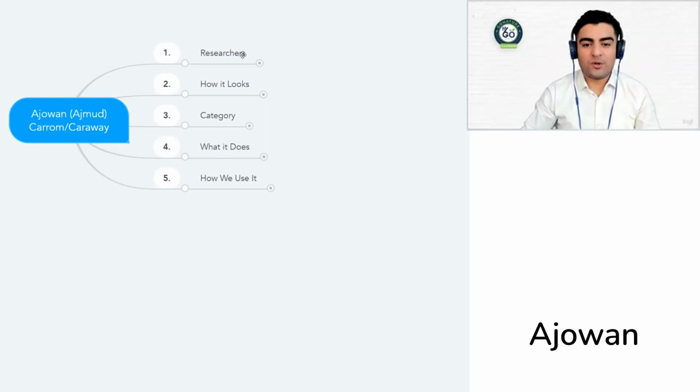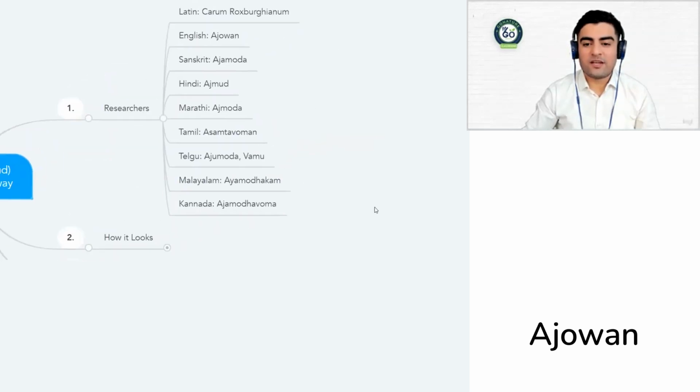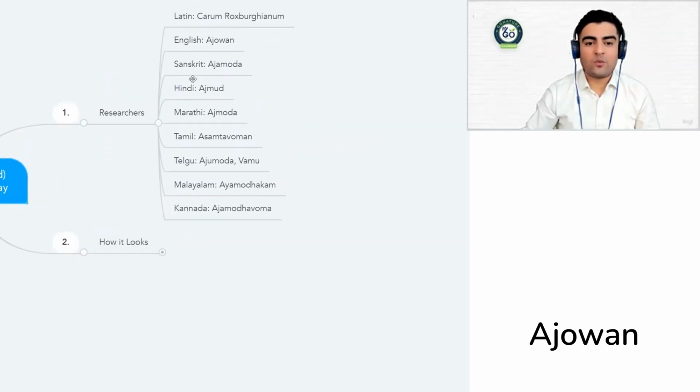So if you're a researcher, you should know all the names. I'm just taking a few names, but if you are a researcher, you should know the Latin word, English, Sanskrit, Hindi, Marathi, Tamil, Telugu, Malayalam, and Kannada.